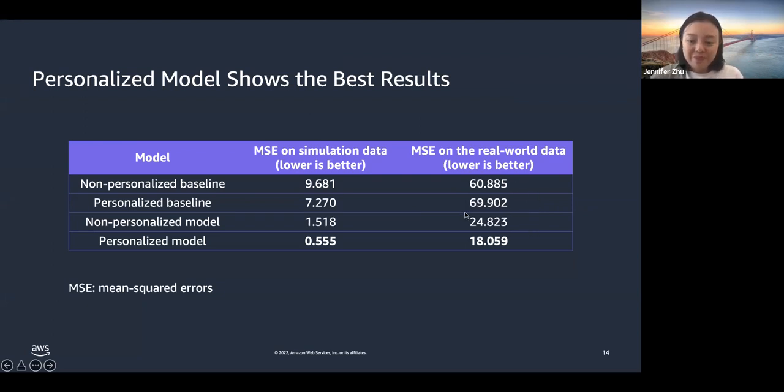The non-personalized baseline and personalized baseline are pretty high. When you have the non-personalized model, it decreases. And when you have the personalized model, it's further decreased to 18. One question you may have is why the real life data MSE is always higher than the simulation data. This is as expected.